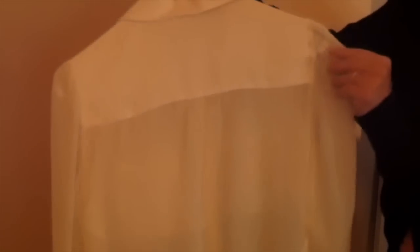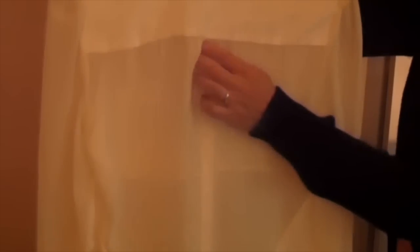Okay. It does have a bit of a thicker layered material here at the top of the back, and the lower portion is sheer. There is a bit of ruching in the center of the upper back. There's also a bit of decorative seams here running along both sides about the waist. Okay, so that is top number two.